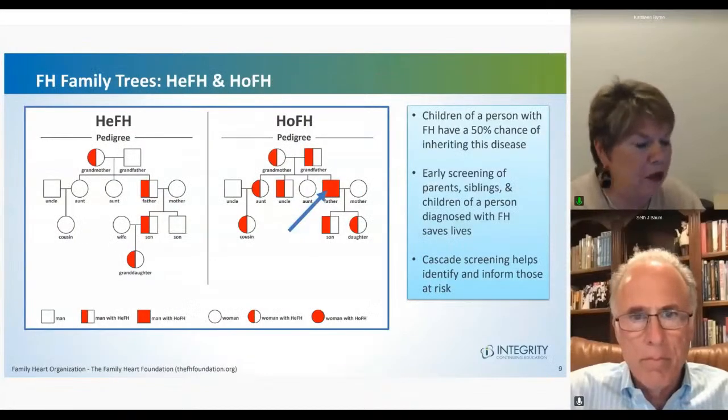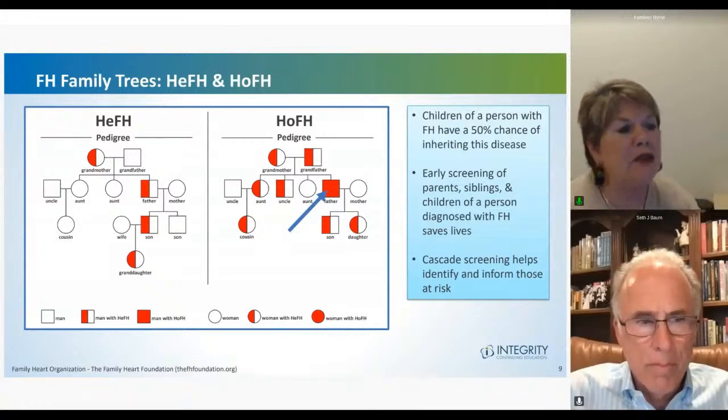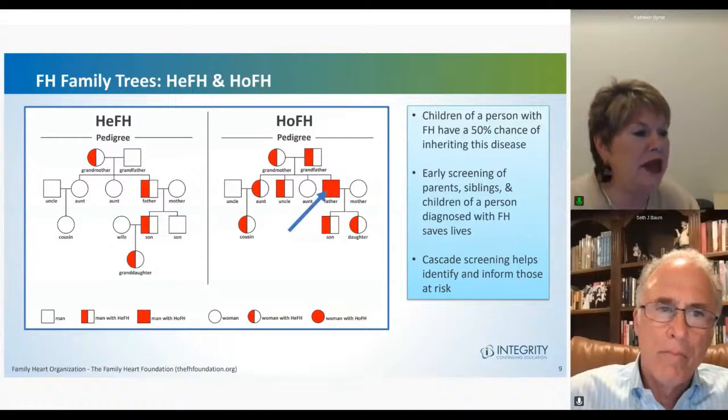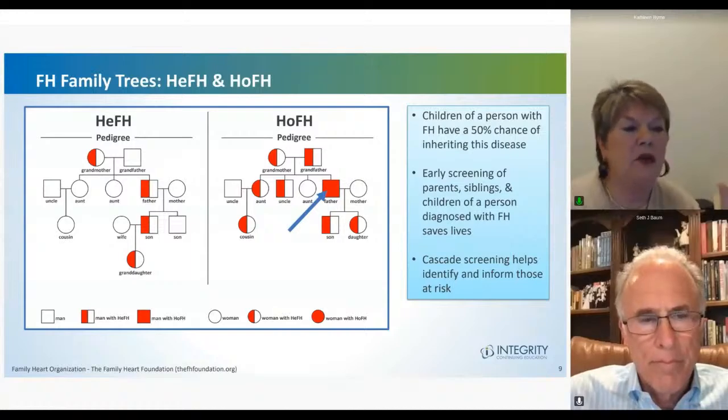Now, here's a look at a family tree of individuals who have heterozygous and homozygous familial hypercholesterolemia. First, let's just keep in mind that children of an individual with FH have a 50% chance of inheriting this disease. So if you look on the left side of your screen with the pedigree of the heterozygote, you can see that the grandmother had heterozygous familial hypercholesterolemia. Grandfather didn't have anything, and the father ended up with heterozygous FH.